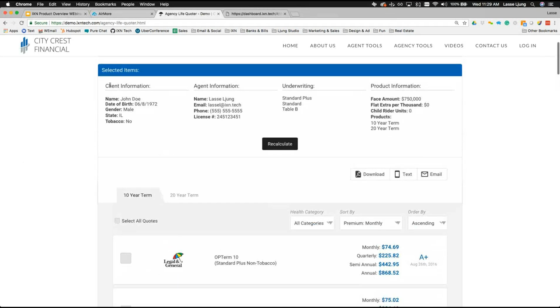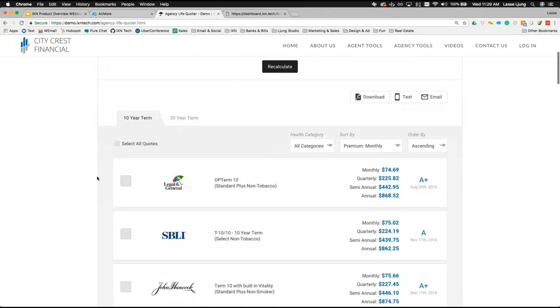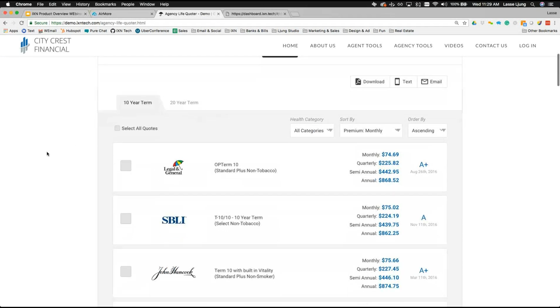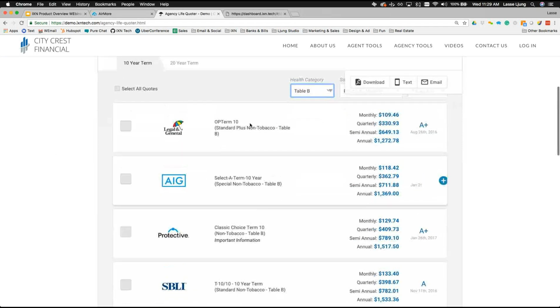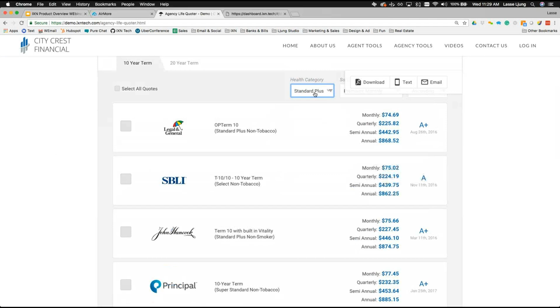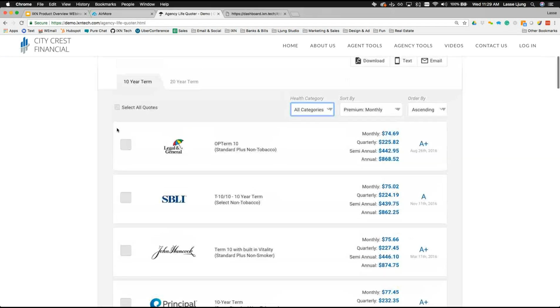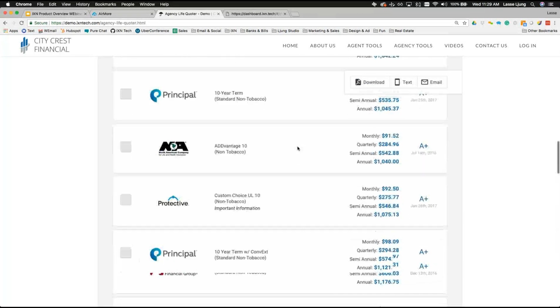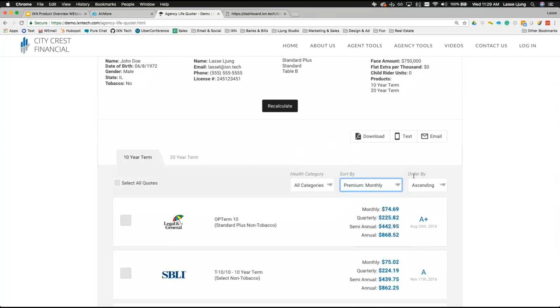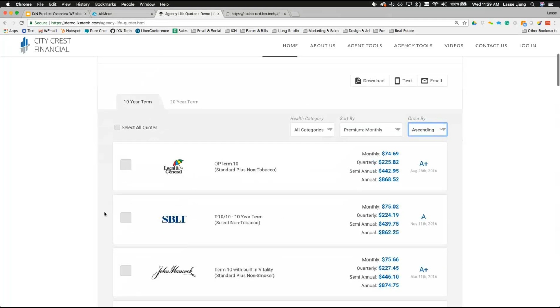So here we have our quote results. Up here at the very top, it shows what was quoted, what the inputs were. Down here below, we've got our 10 and our 20-year term options, so you can select those from here. And then you can also do some filtering. So, hey, I just want to see my table Bs, or I just want to see standard plus. Right now, we had it turned to all categories, but it was sorted by monthly premium. So your table Bs are going to be way down the list towards the bottom because they're going to be more expensive, right? And then we can change it to descending order or ascending order.